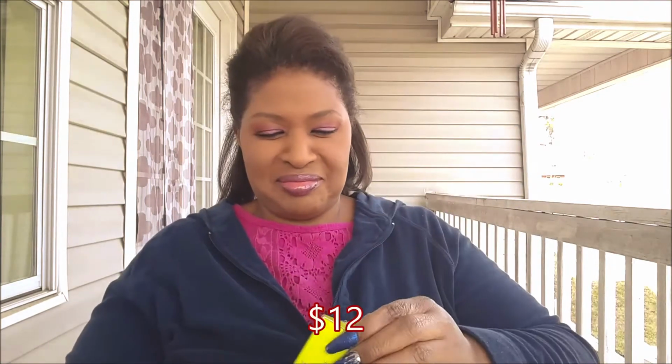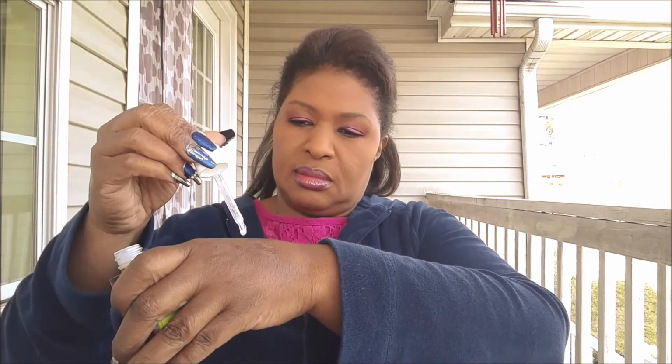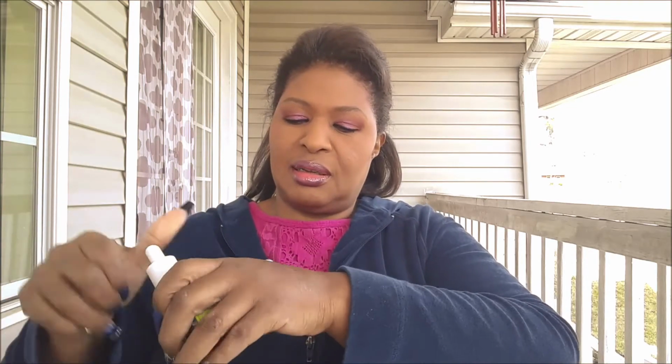First thing is Good Molecules Discoloration Correcting Serum. Says apply on cleansed skin, allow to fully absorb before applying additional serums, facial oils, or moisturizer, suitable for daily use, AM and PM. Here's the serum. Interesting texture. Slight kind of lemony smell. Not bad. All right.